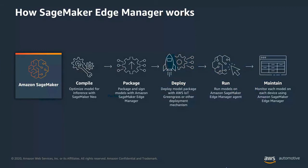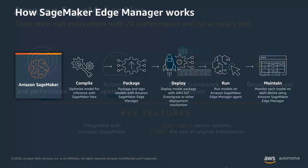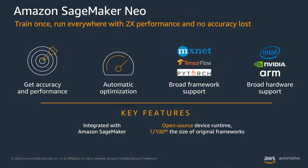The workflow consists of a series of tools and services that easily take ML models, prepare and optimize them for edge inference, and then manage that inference as part of an overall MLOps cycle. Let's take a look at SageMaker Neo.